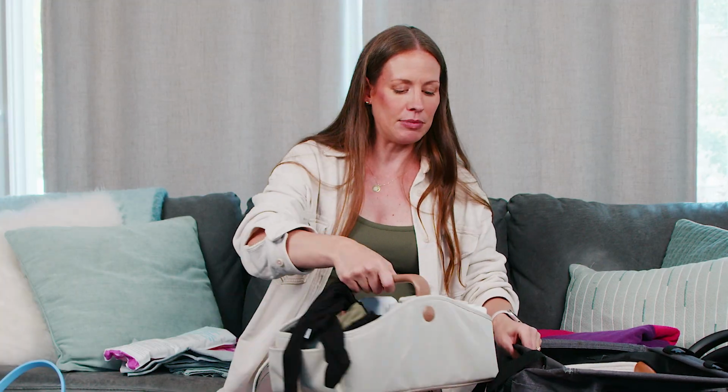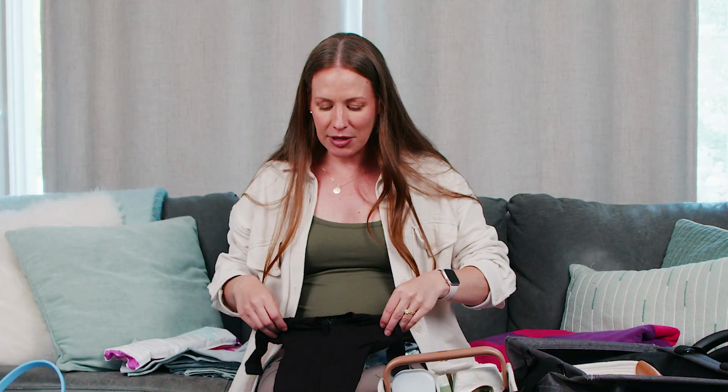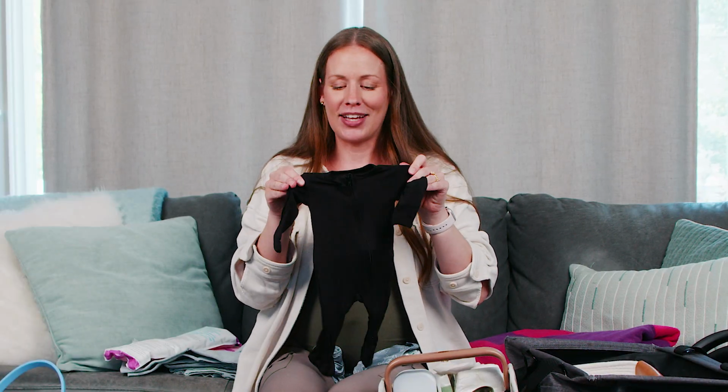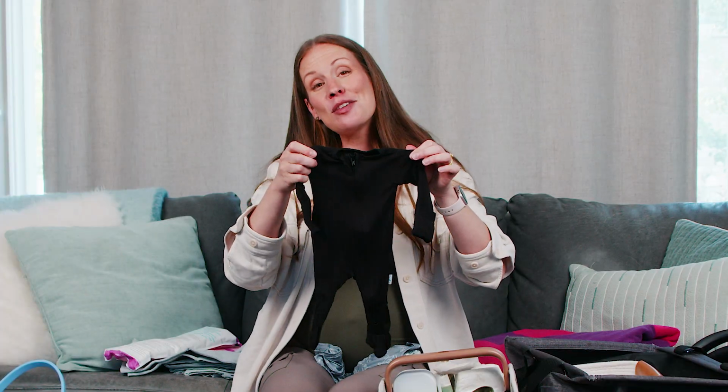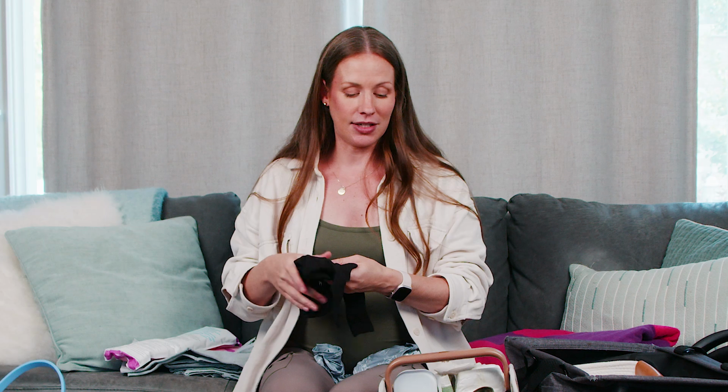I don't want my babe to be swimming in their first outfit. I want it to be nice and tight. Both my boys, I had them in a black onesie as well. So I'm very excited to carry on the tradition with baby number 3. So love this Pip and Fee bamboo fitted sleeper.